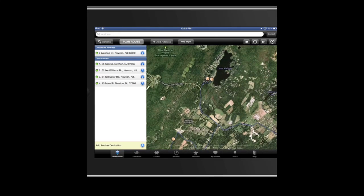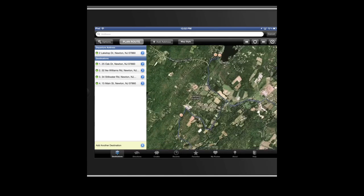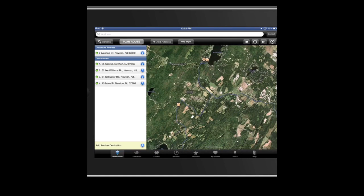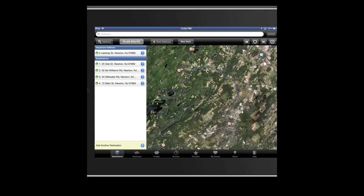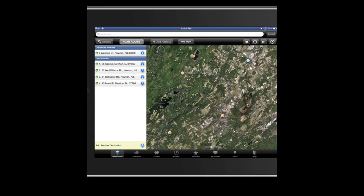I could look on a map and go, oh, okay, Oak's right around the corner. That's the first one. Maybe I set up my showings and my showing appointments based on this map, so I don't run myself back and forth, and I could see at least where all of them are charted. I got 1, 2, 3, 4 on the map there. So a lot of ways to use this.